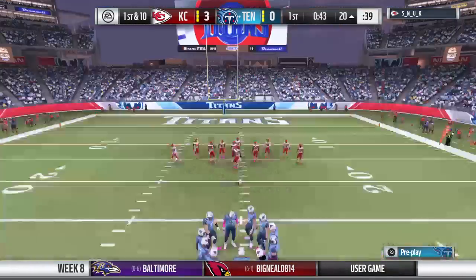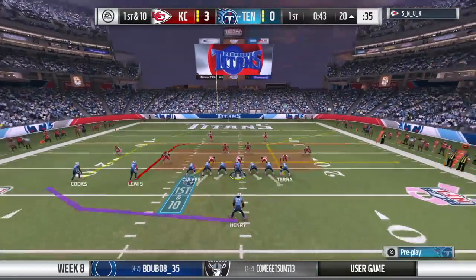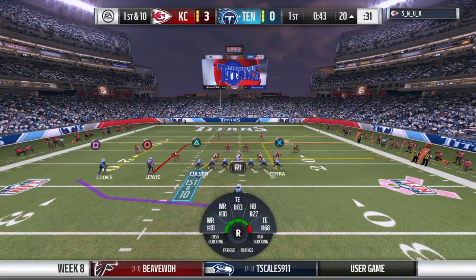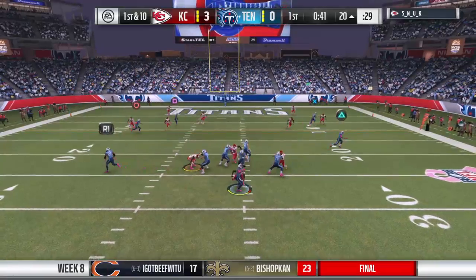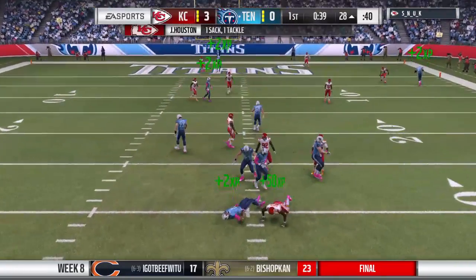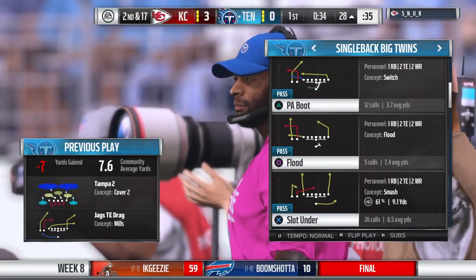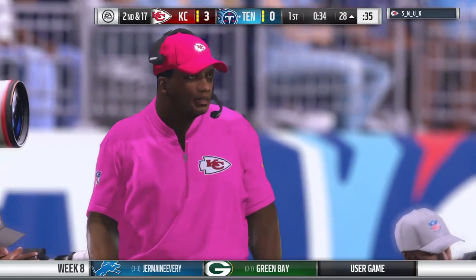In the red zone this time. From the red zone now, Mariota. And no escaping this time as he'll go down. They got him for a sack. Justin Houston in there to drop him for his 5th sack of the year.